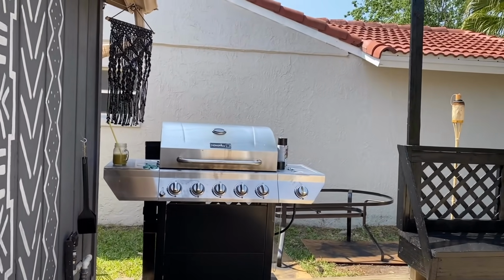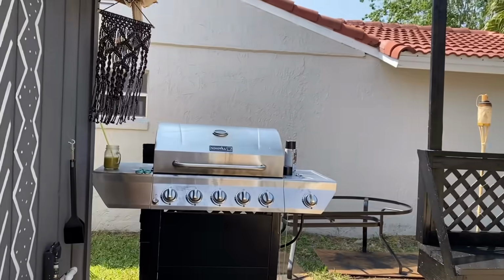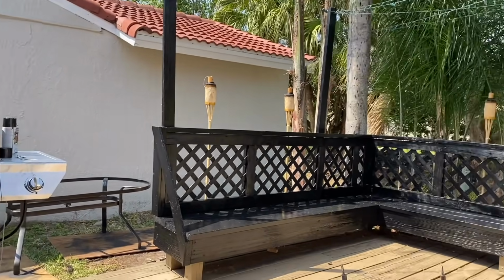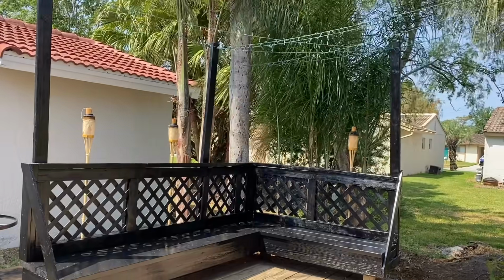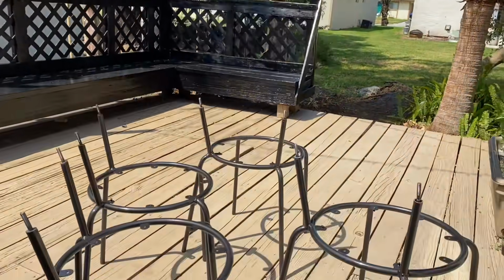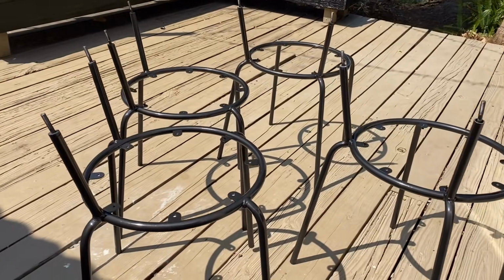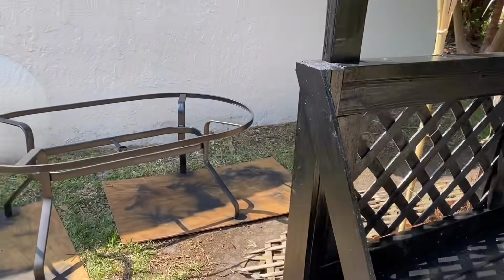Okay, so the progress as of right now is we've got the wall done here. We've got the grill set up, needs to be cleaned still. We've got this for the most part painted. We hung up these lights last night. And then we've got the bases of all of the chairs painted. And we've got the base of the table that we just painted.